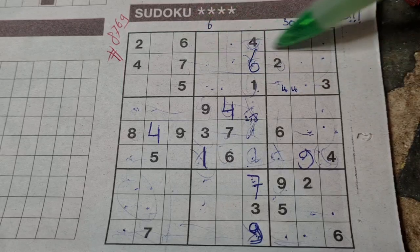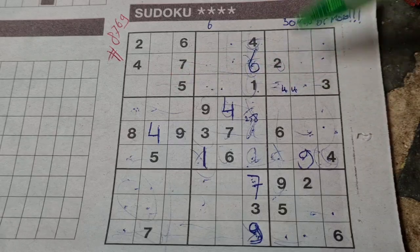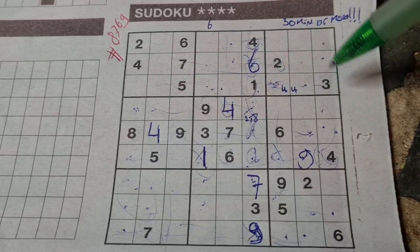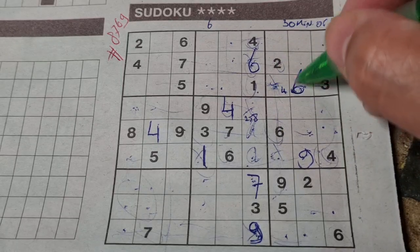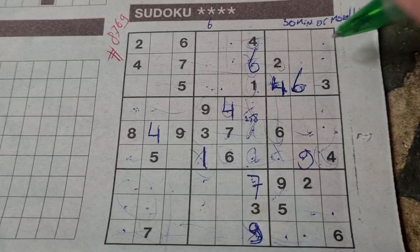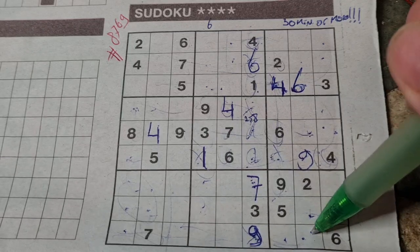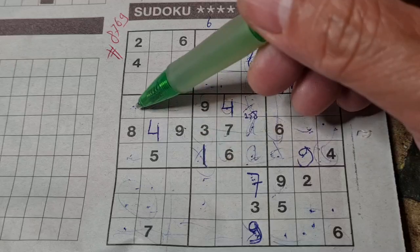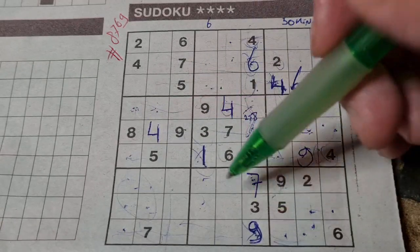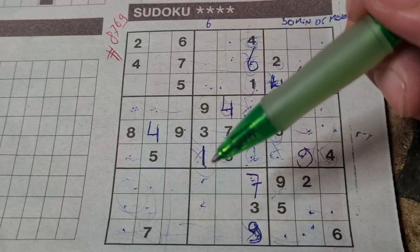4 and the 6 in the first row, 4 and the 6 in the second row, so in the third row, the only two places left for the 4 and the 6 go in those two boxes as a pair. We have a 6 in this column, no 6 there. 6 should be here, 4 goes there. Need a 4 here. Okay, need a 6 here. And I need a 6 here. And I need a 6 there.